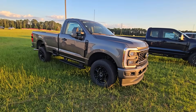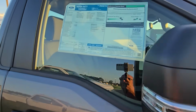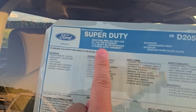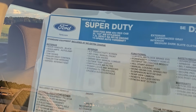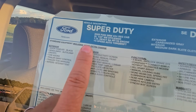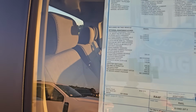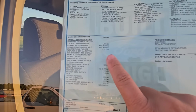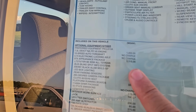STX package though, beautiful setup. Now what motor are we getting in this dude? So we come over here, we take a look. 2025 350 single rear wheel 4x4 XL. See, it's based on an XL. That's where the STX trim is. 7.3 in this with the 10-speed, same 10-speed TorqShift. We got the 7.3 in here, and the only options on this one is the STX appearance package coming in at $5,000.